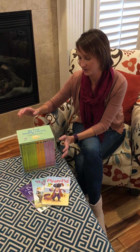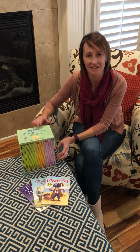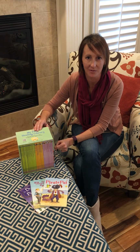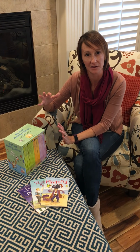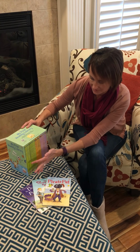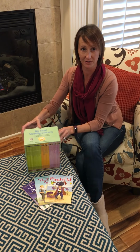I wanted to let you know a little bit about the My First Reading Library. I got this for my daughter who is now 5, and we've just started really getting into them. She really likes the fact that she gets to participate in reading. And the way these work is there are 50 total in the whole library.